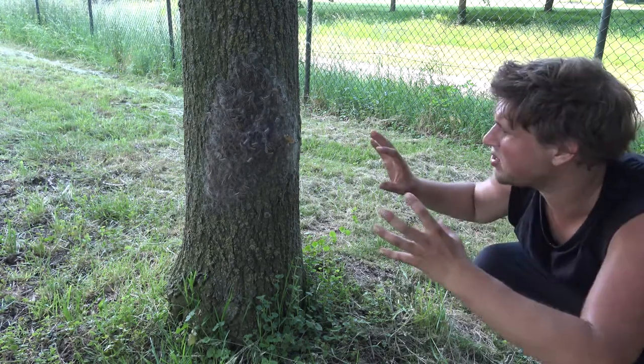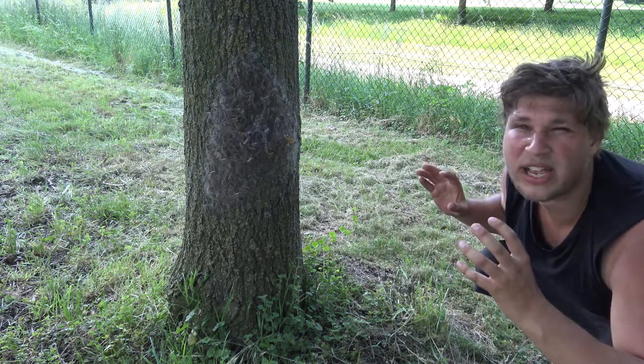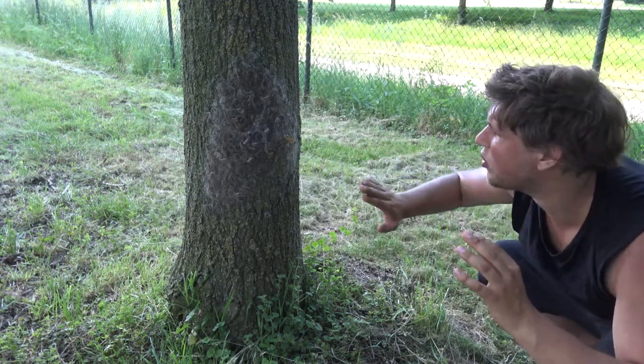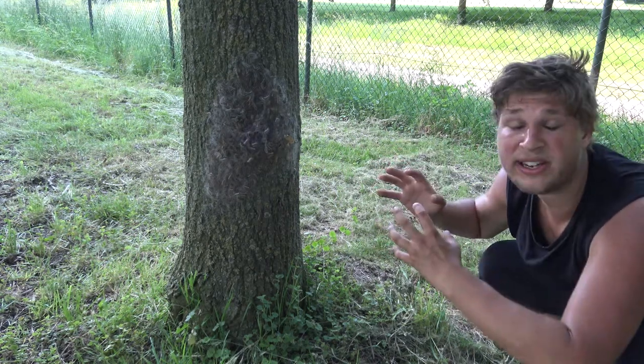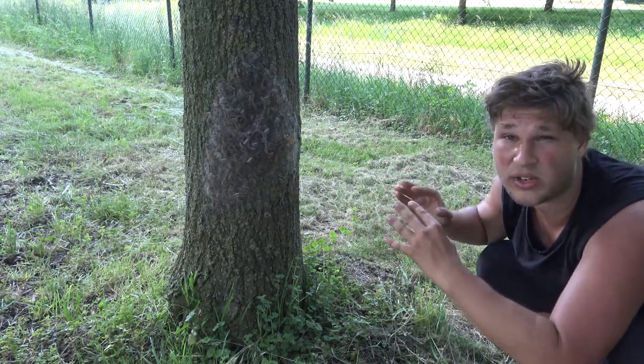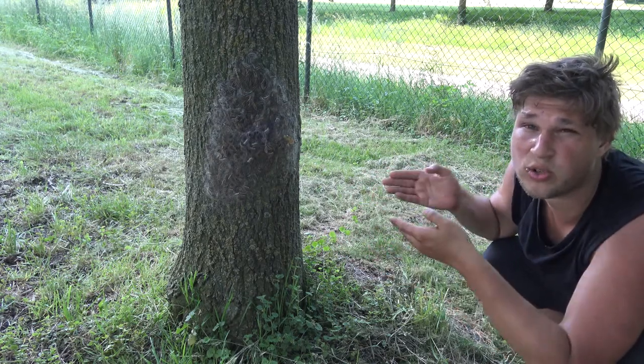Another thing is the hairs, they're able to disperse by the wind. A lot of caterpillars are only dangerous if you immediately touch them with your hand. But for this species, it's different. Just being near them, like I am right now, is already dangerous. Even right now, there's a small chance that I too can be affected.